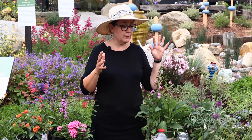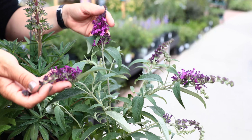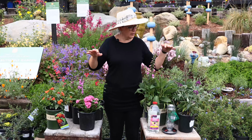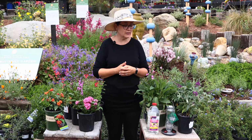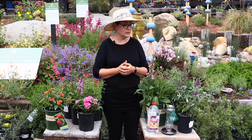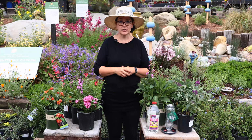Another really great plant that attracts the hummingbirds but also attracts the butterflies is buddleia. This is called butterfly bush. The smell of this is absolutely heavenly. I love the smell of these plants. A lot of the plants that attract hummingbirds also attract butterflies. So if you've got a good population of hummingbirds in your yard, chances are you're going to get a really good population of the butterflies in there as well. So it's another really great one to make sure you add into your garden.